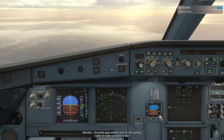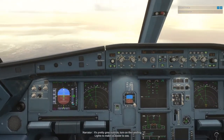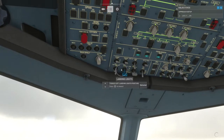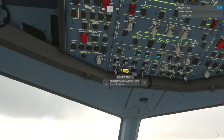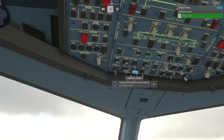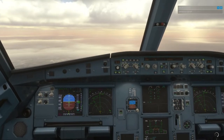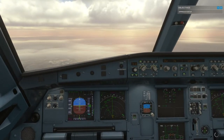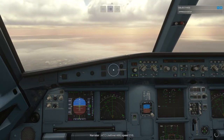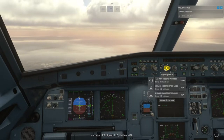It's pretty grey outside. Turn on the landing lights to make us easier to see. Jetliner 488, speed 210. Speed 210, Jetliner 488.